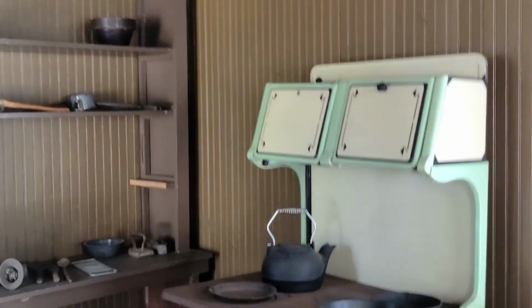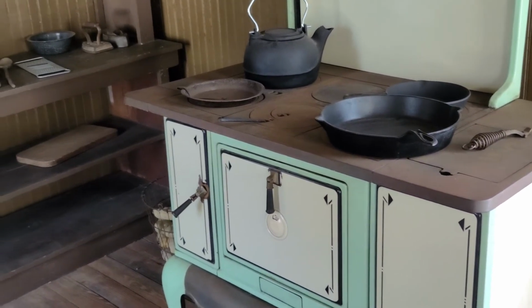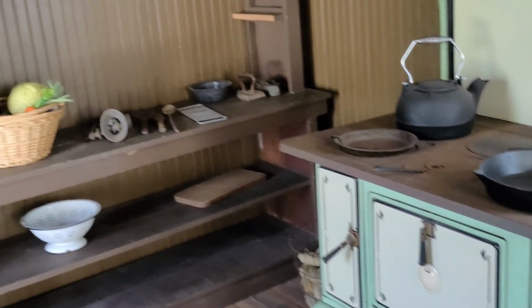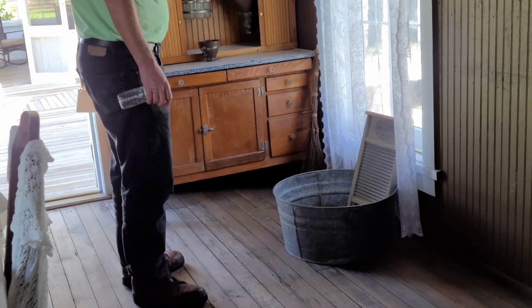They ordered a lot of things through their Sears catalog to keep up with the modern things they could get in the 1880s, 1890s, early 1900s. The same time. Dad first, then mom, then the three boys, and then the girl.